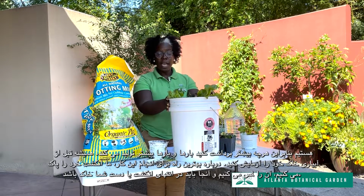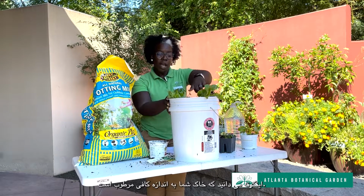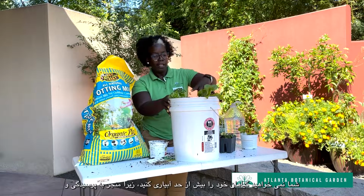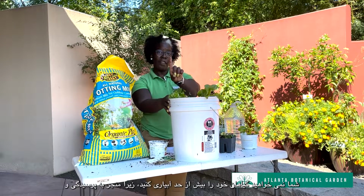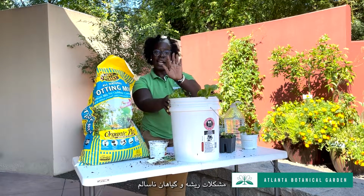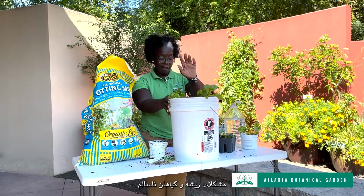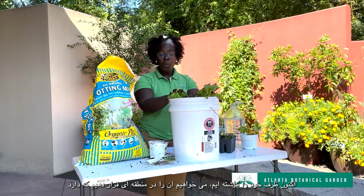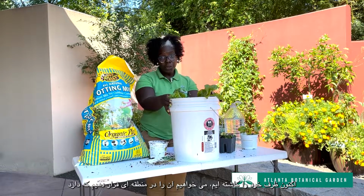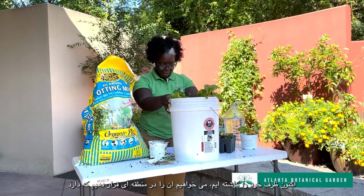Always make sure that you test your soil before you water. Again, the best way to do that, we'll clean our finger off, touch it, and there should be soil at the end of your finger or your hand. That's how you know your soil is moist enough. You don't want to overwater your plants because that will lead to rot and root issues and unhealthy plants.